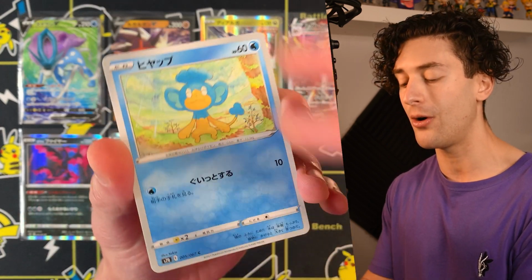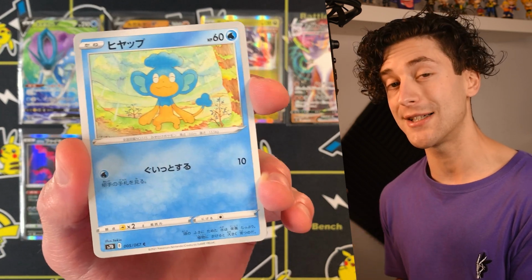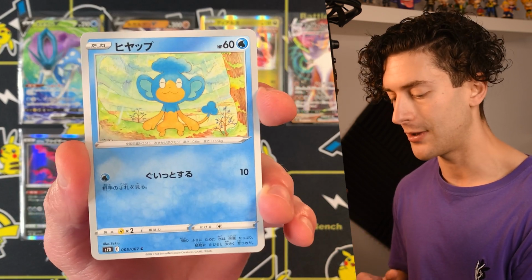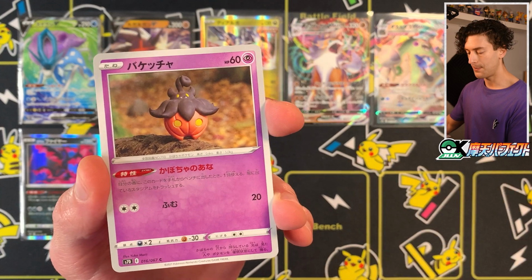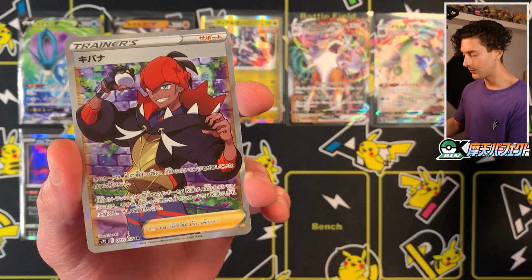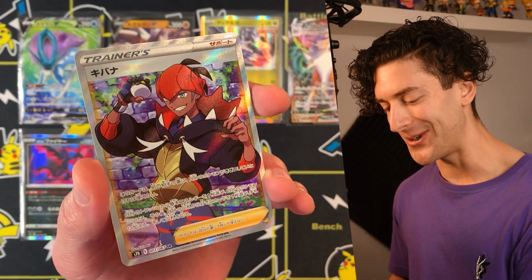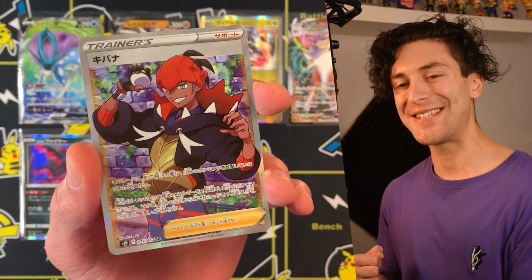And overall, Blue Sky Stream is a cool set, but in totality, when you look at all the cards in the set, not as cool as Skyscraping Perfect, in my opinion. We got Hyapu, Bakecha, Chiruto. You love to see it.